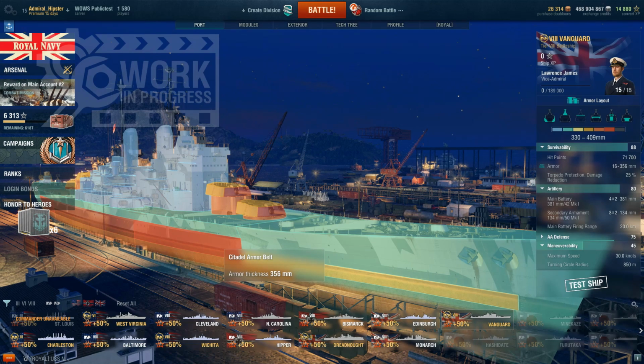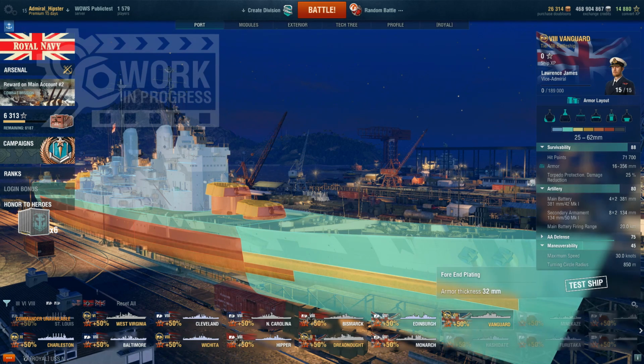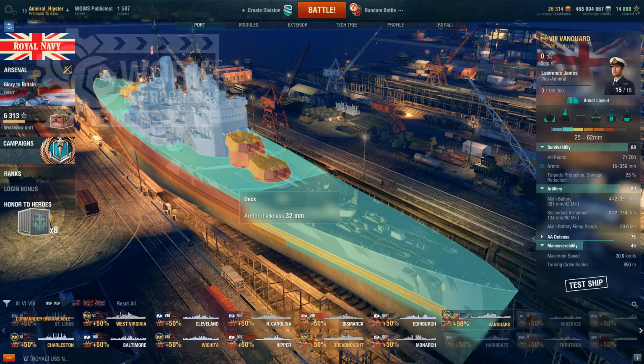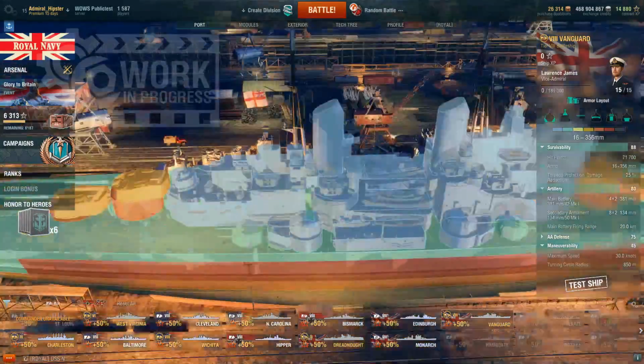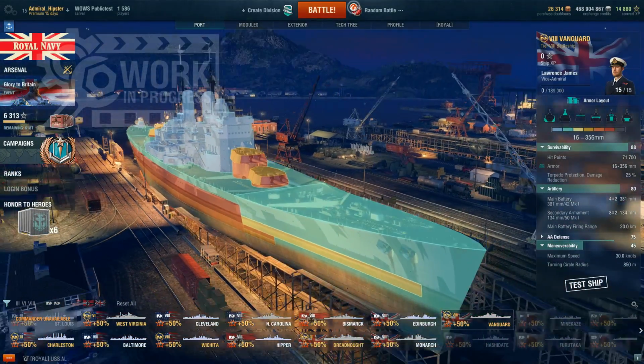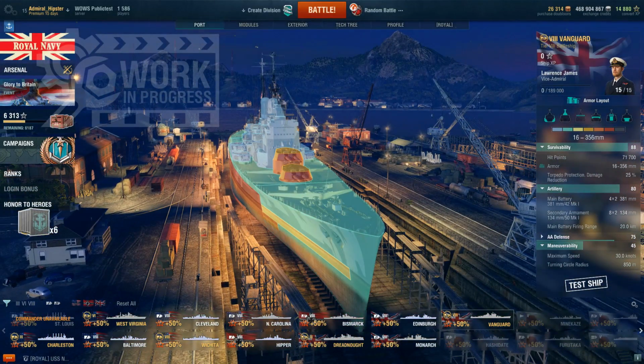That Citadel armour belt is 356mm thick. But, Tier 8 battleship, 32mm of deck plating, okay, it'll bounce a 16-inch shell on the bow, but obviously not the Yamato's 18-inch. 32mm of fore-end deck plating, 32mm of midships deck plating, and it's 32mm everywhere. So it's going to eat plunging fire from 16-inch shells like nobody's business. It's going to take a lot of damage.